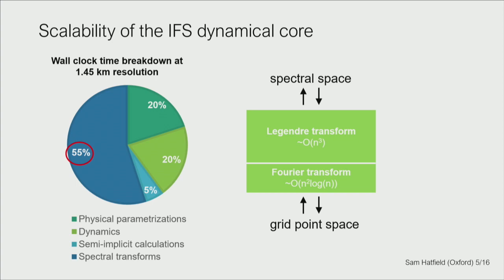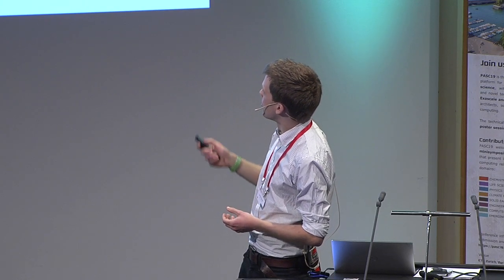So for the Fourier transform, we have the FFT, which is complexity n squared log n, where n basically corresponds to the resolution, so it increases with resolution. You might be thinking where this extra factor of n comes from. We have to do many Fourier transforms across each vertical level of the model. For the Legendre transform, we typically use a simple matrix multiplication algorithm, which has complexity n cubed. And so as we increase in resolution, the spectral transforms, and in particular the Legendre transforms, become a computational bottleneck. Their relative cost begins to dominate. And this is particularly the case because we have to do these transforms on every time step of the model. And so we want to make them as efficient as possible.